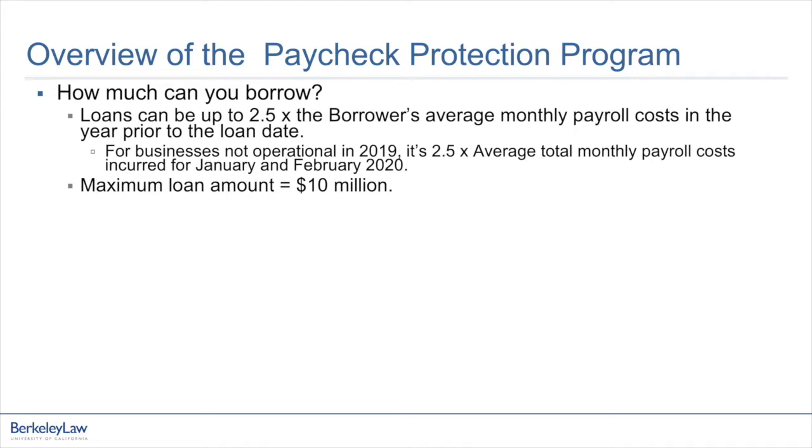Formally, you can get 250% of your average monthly payroll costs in the year prior to the loan date. Now, if you haven't operated for all of 2019, the amount is going to be 250% times your average total monthly payroll costs incurred for January and February of this year. And in all cases, the total amount of the loan is going to be capped at $10 million.